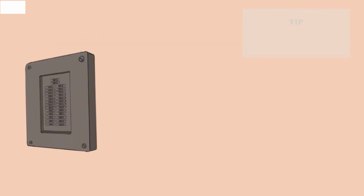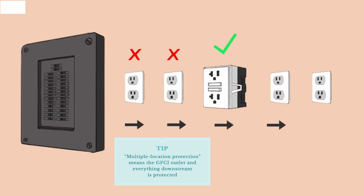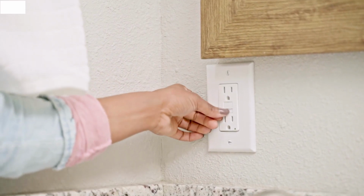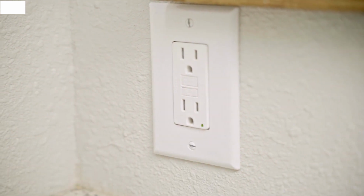However, they can be wired to protect themselves and other outlets running downstream on the same circuit. That's called multiple location protection. GFCI outlets are easy to test and reset if they trip, because you do it right there at the outlet. It's as easy as pushing your test button and then reset button and looking at the indicator light.